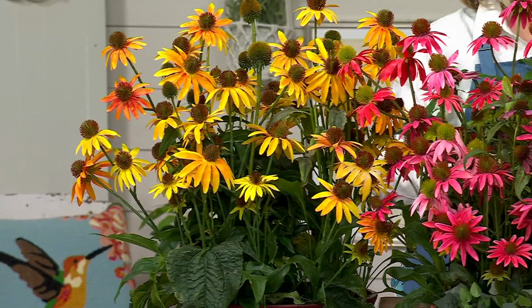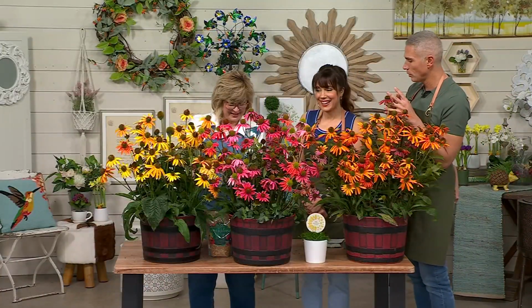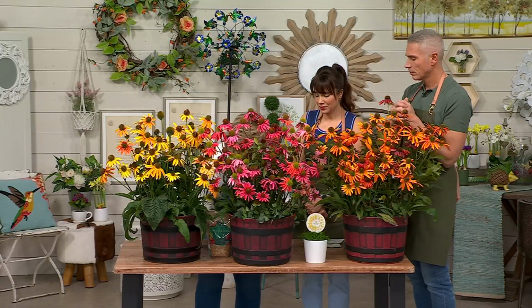So take a look at this, right? I mean, these are beautiful, beautiful blooms, and they're big blooms, too. Yes, extra large. Show us how we get them. You're going to get a set of 3. You're going to get a beautiful magenta fuchsia, you're going to get a bright orange, and you're going to get a golden yellow.